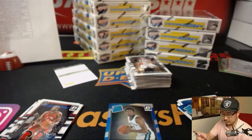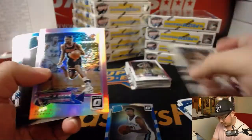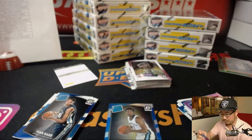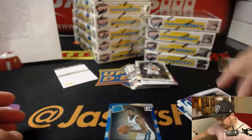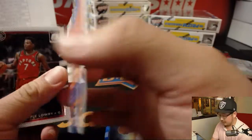Wayne Selden, rated rookie. Steven Adams. Orange, out of 199. Alonzo Mourning. Retro Series out of 99 for Charlotte. DeLon Wright. Lime Green, you put the lime in the coconut, out of 175. Doug McDermott out of 99.